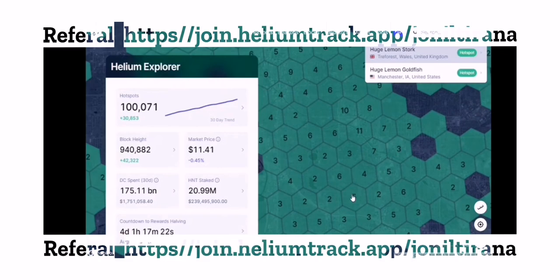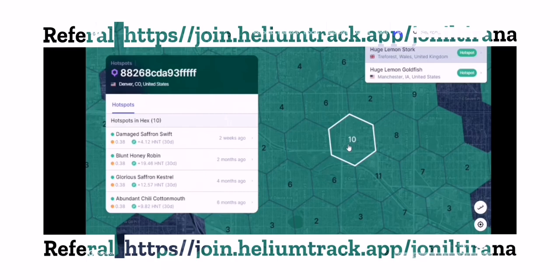In this zone here in Denver, there are 10 hotspots. We can see what they're earning: 19.46 Helium in the last 30 days, 12.57, and so on.